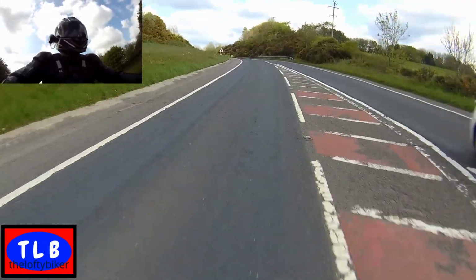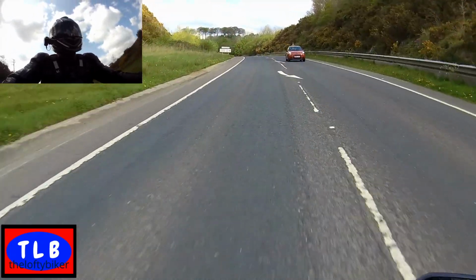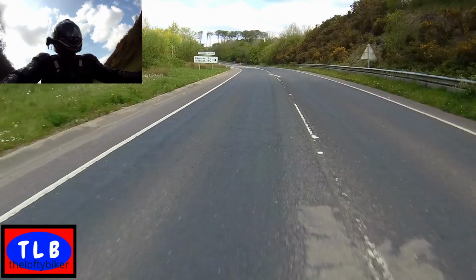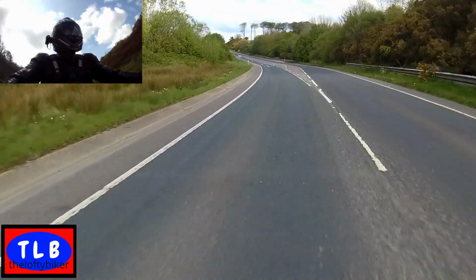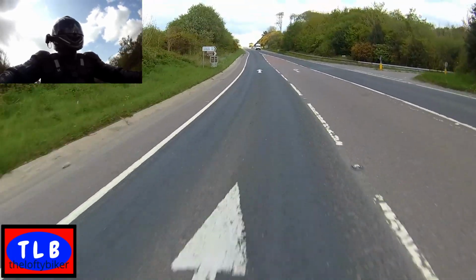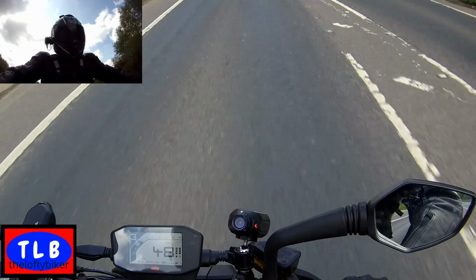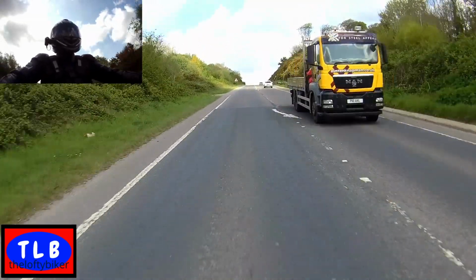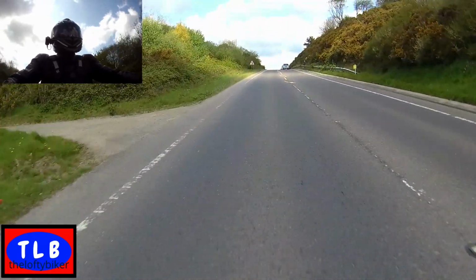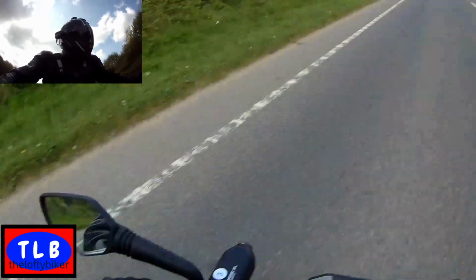I'll say one thing, they are fun to ride, these Dukes. Light with no weight, no pretensions of anything other than just a fun bike. Anyway, I'll slow down in such a long gear. There's absolutely nobody about. We'll get the brakes a bit of a going. We're going uphill, 40 odd mile an hour, rear brake. Yeah, that's not bad at all.